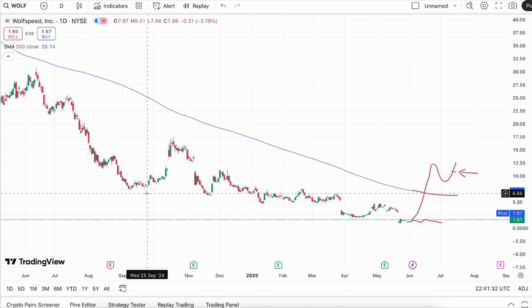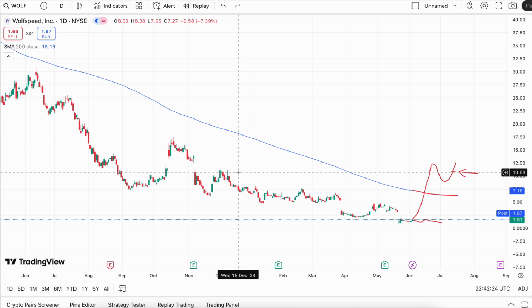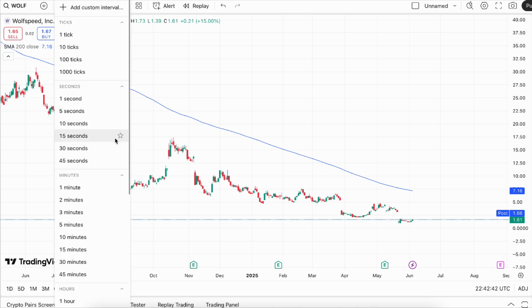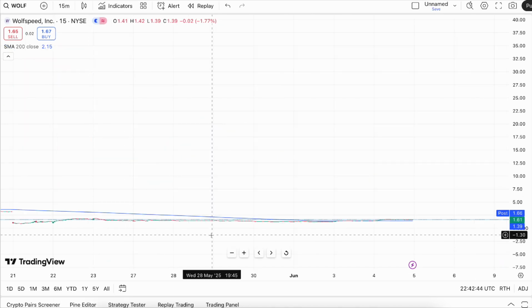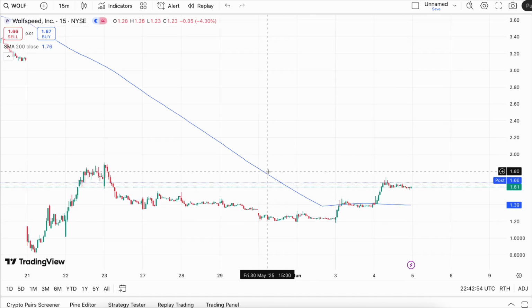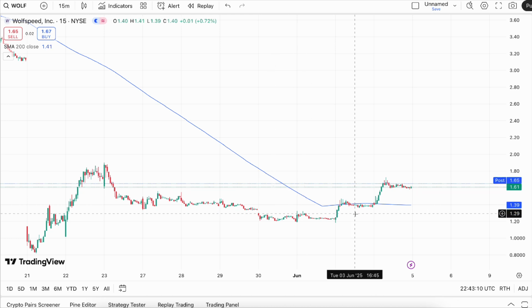Stocks like this tend to be more volatile, which gives us opportunities for quick trades, and we can use a lower time frame to see if there are any opportunities. So I'm just going to clear all the drawings here and drop down to a 15-minute time frame. We still have the blue line here, but this is tracking 15-minute candles rather than the daily candles. And we see a slightly better picture here.